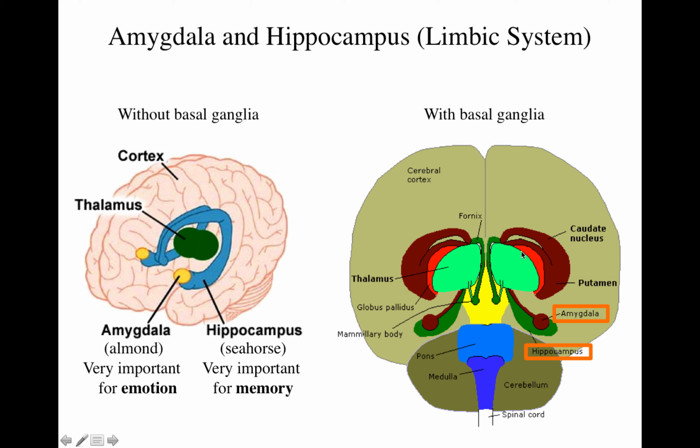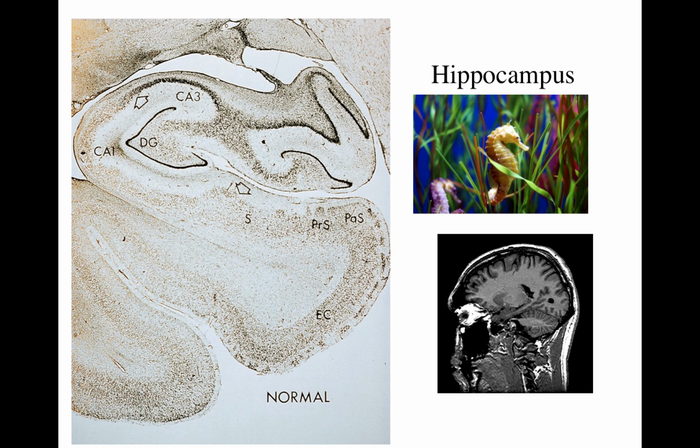Here you can see, this is a view from the front of the brain, and so you're looking at the thalamus, and then moving out to the caudate and the putamen, and still can't really see the globus pallidus, sort of see it hiding in there. And then you see how the hippocampus curls around with the tail of the caudate, and the amygdala is just hanging out there toward the end of both the tail of the caudate and the hippocampus. Okay, well, there's a picture of a seahorse.